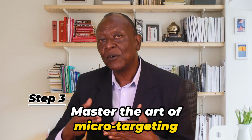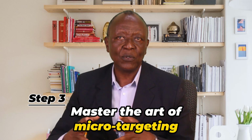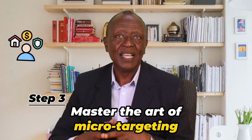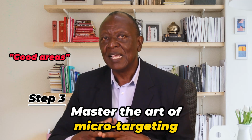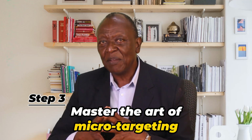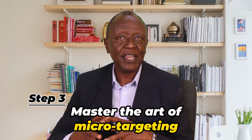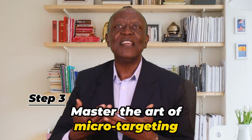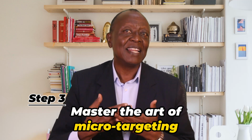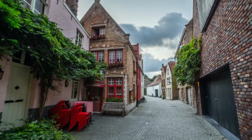Step number 3, master the art of micro-targeting. Good areas are not always what the market sees as good, but those that suit your needs. Therefore, move beyond generic notions of good areas and focus on specific micro markets within the areas that you want. In that way, you can identify tranquil streets with robust rental demand, hidden areas seeing an influx of professionals, or overlooked corners with distinctive appeal.